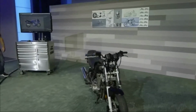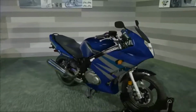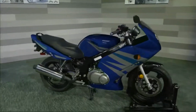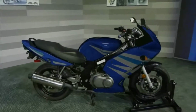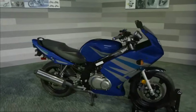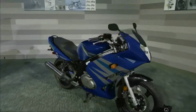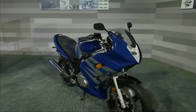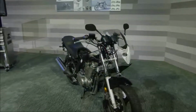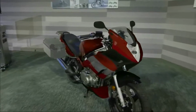Real life mode. So what this allows us to do is make changes directly on the motorcycle and see them in real time. Load orange. All right, that looks pretty nice. I think I like the blue one a little bit better. Load blue.